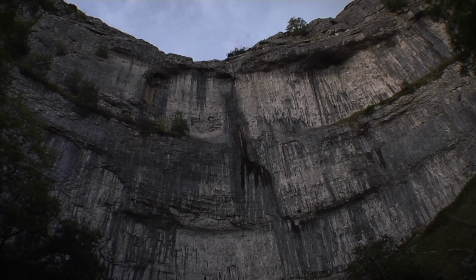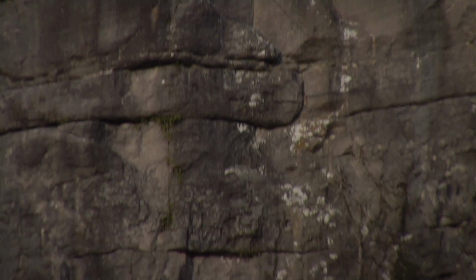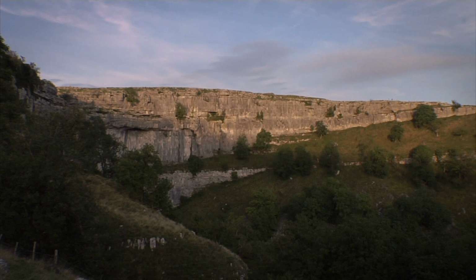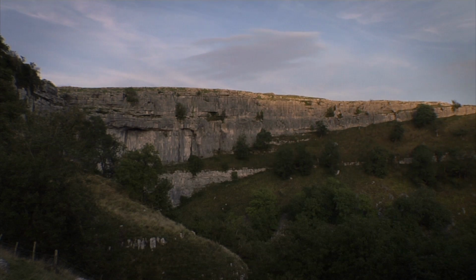Malham Cove is a curved limestone cliff, 260 feet high. It's a well-known beauty spot for visitors and a mecca for rock climbers. From here, it's a pleasant short walk through meadows back to the village of Malham. With its dramatic limestone scenery, the area around Malham is part of the Yorkshire Dales National Park that's not to be missed.